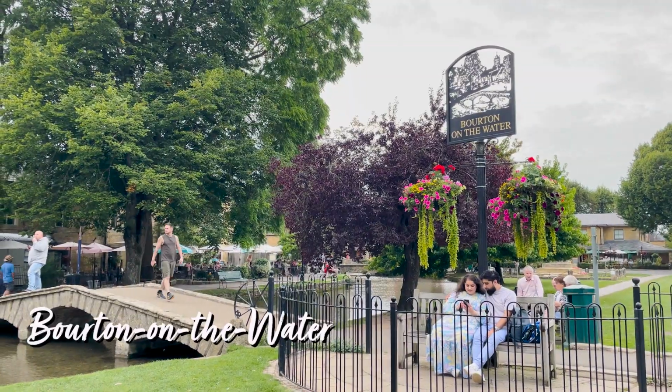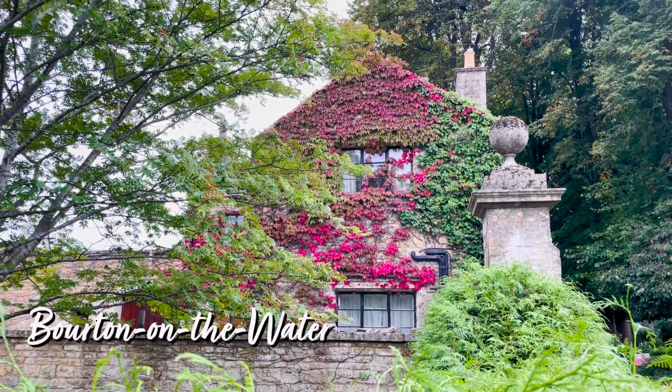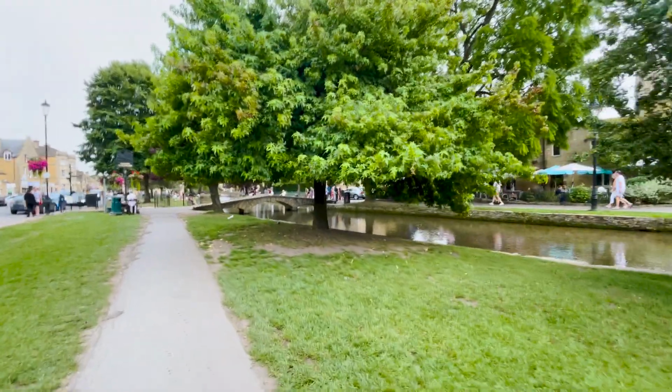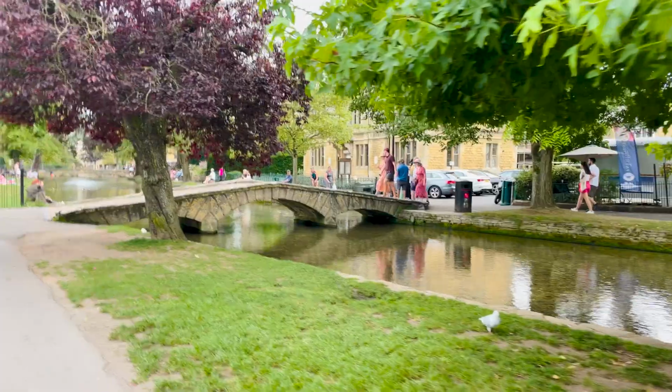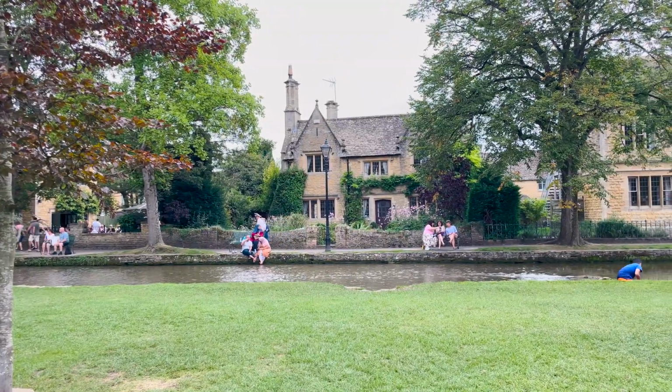And then I headed over to Bourton-on-the-Water, which was another really cute village, and it's a lot bigger than Stow-on-the-Wold or the Slaughters, so there were still things open. There were tons of people out walking along the river, having picnics, and really enjoying a beautiful day.